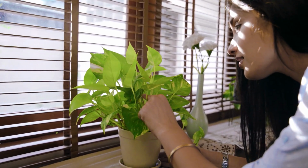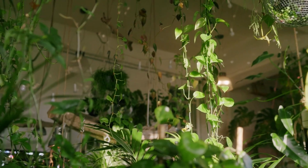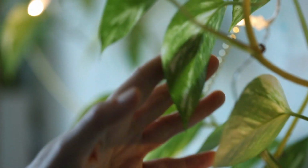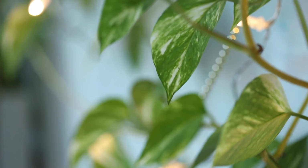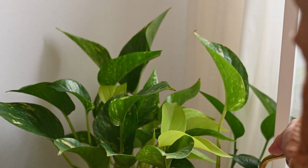Another powerhouse in the world of money plants is the golden pothos. With its trailing vines and ability to thrive in a variety of lighting conditions, it's perfect for framing the wealth center of your home, or simply adding life to any space. Just make sure to keep it out of the reach of pets, as it can be toxic to animals.